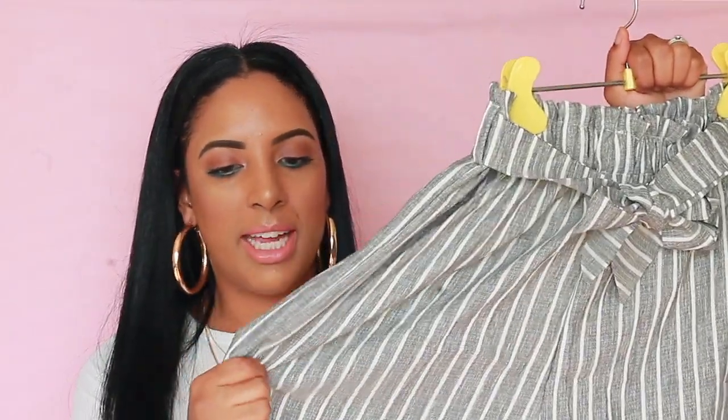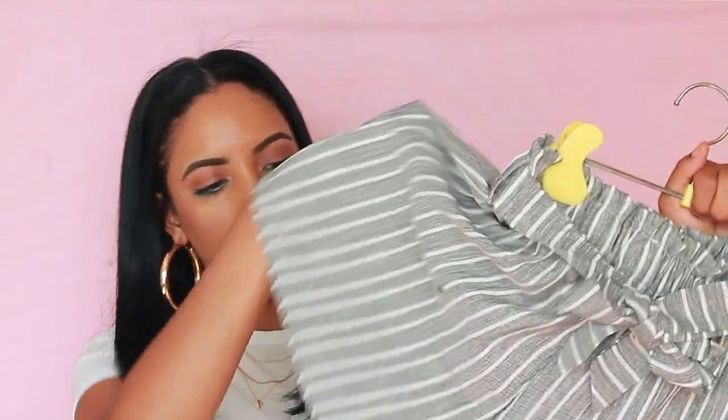It's not cheaply made, and it doesn't have lining, but it's not see-through at all. So I really, really love it, and it's not cheaply made, which is something I'm very, very happy about. The last thing I want to talk about is my bag, and I'm obsessed with it.